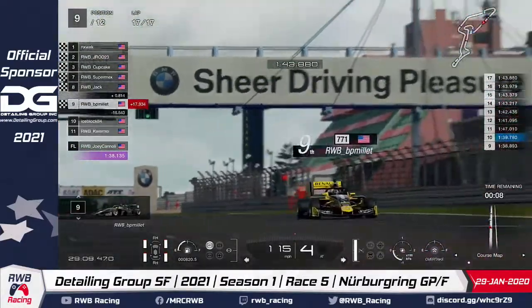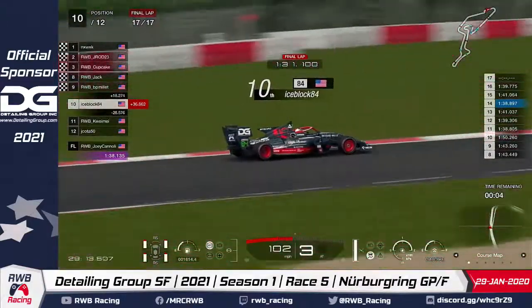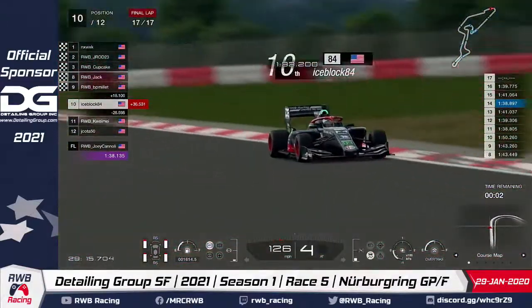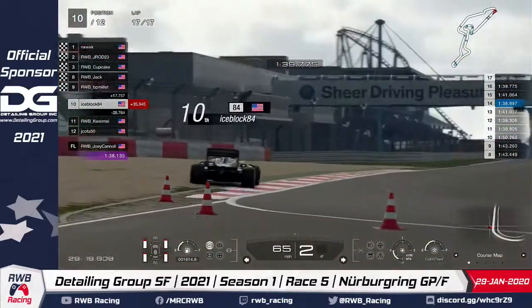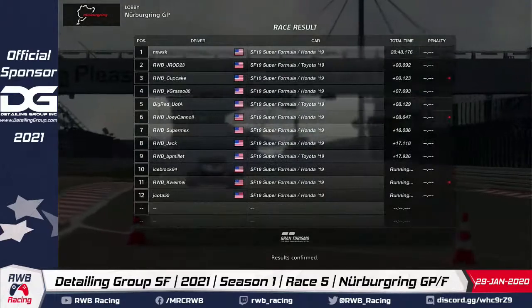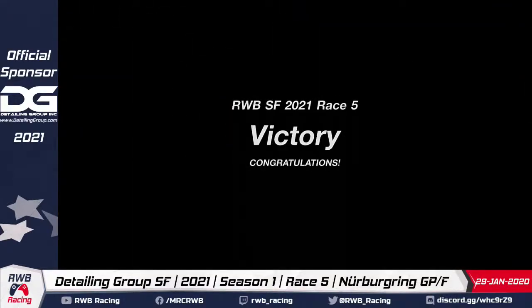Oh, look at that. Ninth comes across. We're going to wait for Ice Block to get around here. Oh my goodness, that was intense. Ice Block coming around with P10. Oh, it gets a little off the track, and the race is over. Oh my goodness. Holy crap.